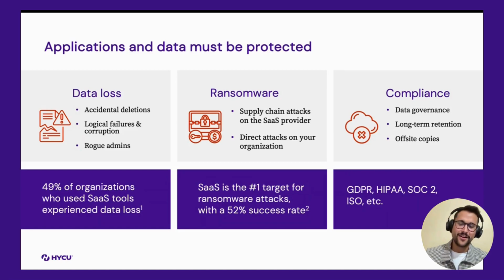The entire on-prem world has dozens of backup vendors. They're all great and they do very incredible things with VMware, with Nutanix, with file shares. But not that many people are helping you to protect your SaaS applications.